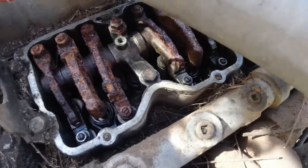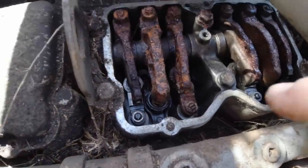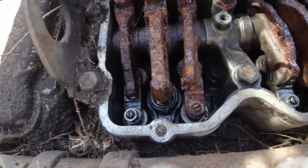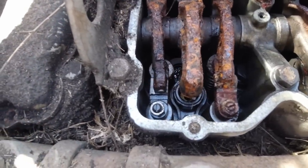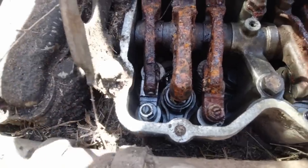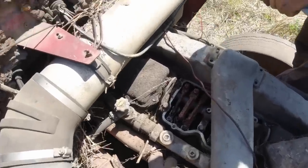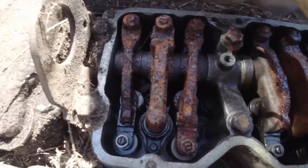So it ain't just the front bay. I can see water down in there. Right there, between these two. It's just those rocker arms. Looks bad. The valve seats or whatever, those springs don't look too bad. And it might just be surface rust. I don't think they'll break, if that, you know what I mean?